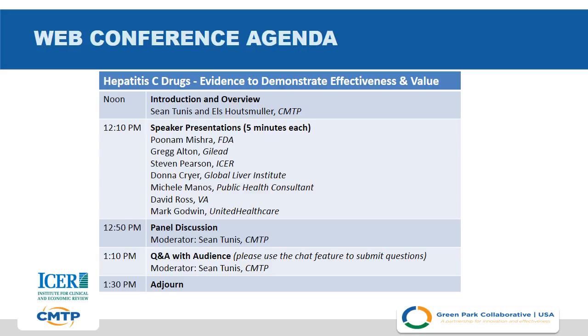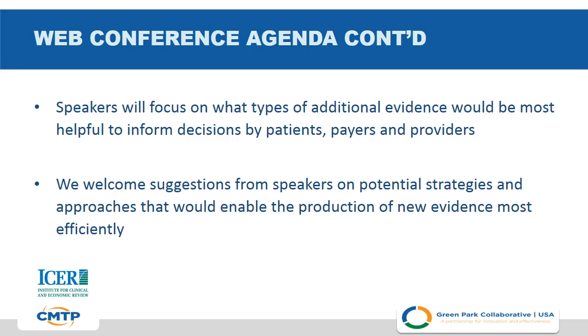The mechanism for asking your questions will be to use the chat box on your webinar screen, and we'll keep track of those questions, and we'll be posing those questions for you to the panelists. And again, our speakers are going to focus on what type of additional evidence would be most helpful to inform decisions by patients, payers, and providers. And the speakers will be talking about both research activities that are underway, as well as research that they believe is important and high priority to be conducted. And we're also looking for the speakers to comment on potential strategies, approaches, infrastructure, and partnership that would facilitate the production of this new evidence.